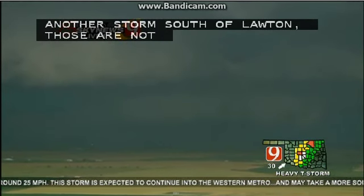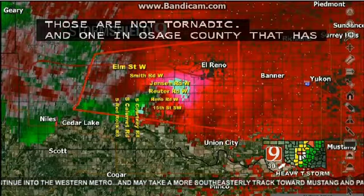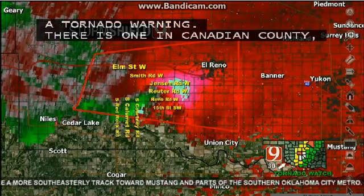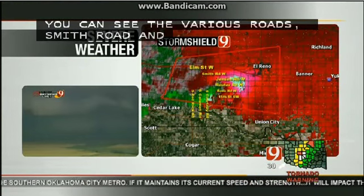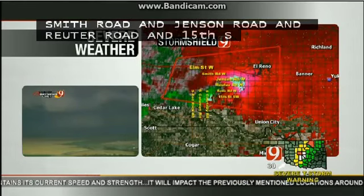On Storm Shield, you can see the various roads where it is: Smith Road, Jensen Road, Reuter Road, Reno Road West, 15th Street Southwest. And I think what's going to happen with this thing, it's going to reorganize itself. Hank says he has it on the ground. Hang on, look right there.